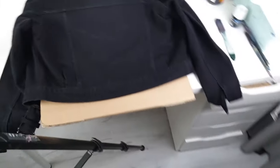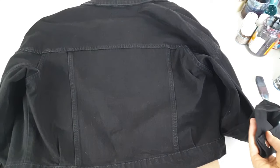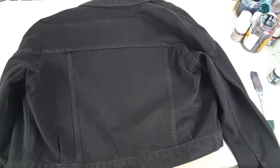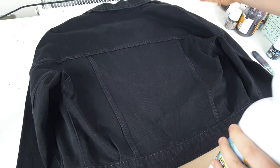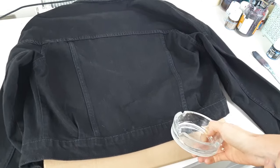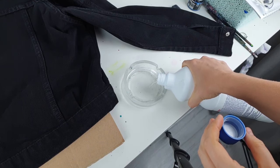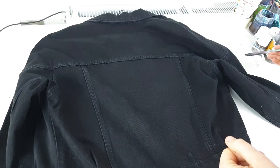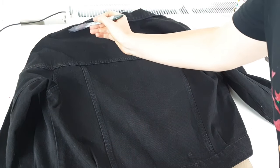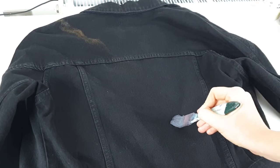Anyway, here is a denim jacket which I'm gonna customize, a black denim jacket, and I'm customizing it as a gift for a girl who loves purple color, who loves vintage. So I decided that such an 80s inspired design will be just perfect for her. And first I'm gonna use bleach to create a pattern, an 80s inspired retro waves pattern. I thought that it will definitely create such a vibe for the whole design.